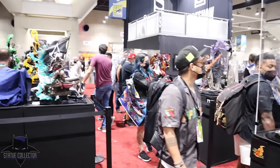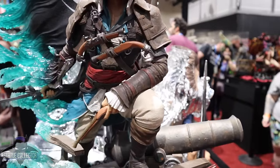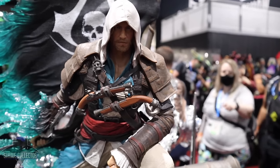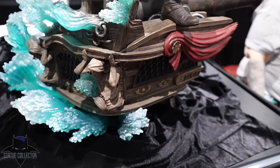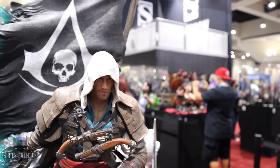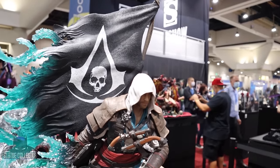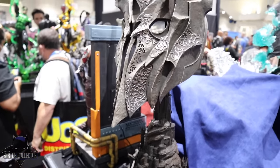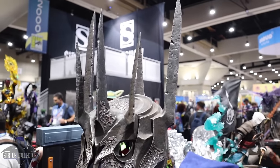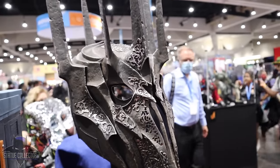All right, let's hunt down a few more statues, shall we? Here we have one from Black Flag, Assassin's Creed. Big piece. I'm trying to remember, I believe this is a Pure Arts that did this one. Pure Arts. We also have a Pure Arts Soren life-size mask, which is very, very impressive. Large piece. Very, very cool.